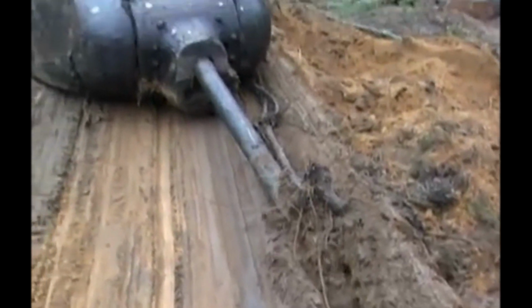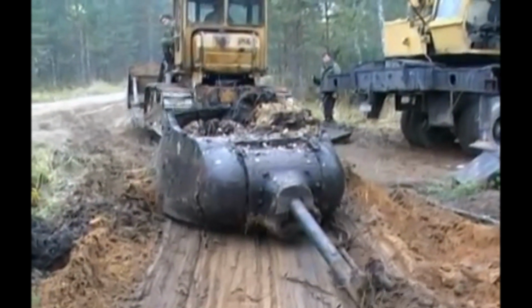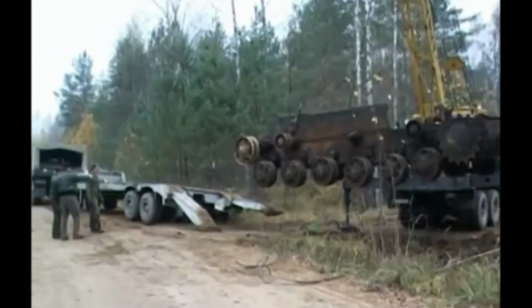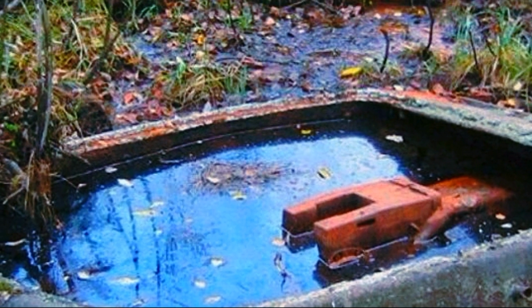Until the mid-2000s, it was believed that, except for the experimental object 238 from Kubinka, KV-1S tanks were not preserved. But in the middle of 2006, a KV-1S tank was found in the forest, destroyed by an explosion.